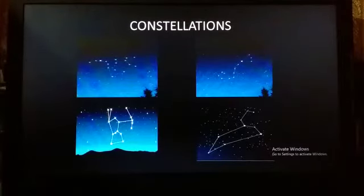Some of them are bright because they are close to the earth, while others are bright because they are very large stars. There are about 88 different constellations. Some of them are Ursa Major, the Great Bear, Scorpius, that is Scorpion, Orion, that is Hunter, and Leo, that is Lion.